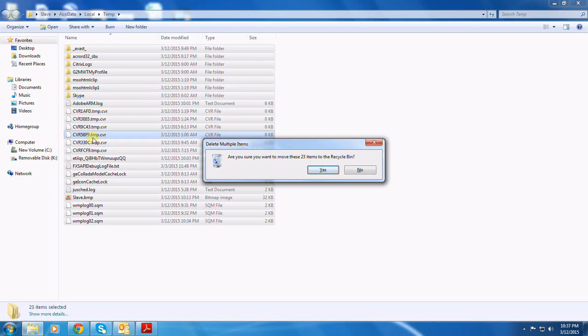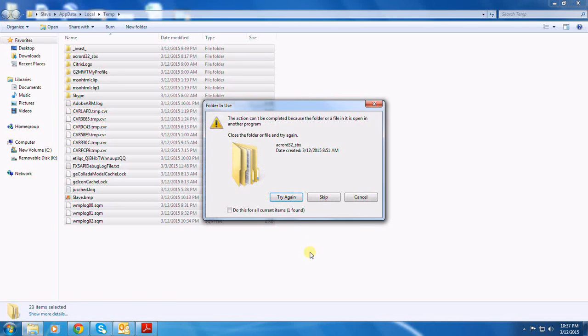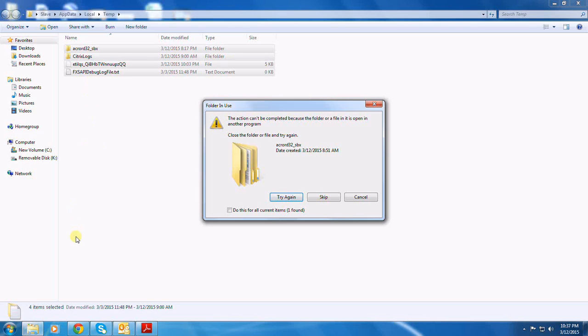This amount of temp files is not a big deal, but if you've got pages and pages and pages of it, then you're going to have a problem. So let's go ahead and clear these. It's going to give you this warning here: this folder is shared with other people. If you delete it, this folder will no longer be shared. Don't worry about it. It's going to be fine. Just continue with it. And as you notice, it deleted everything.